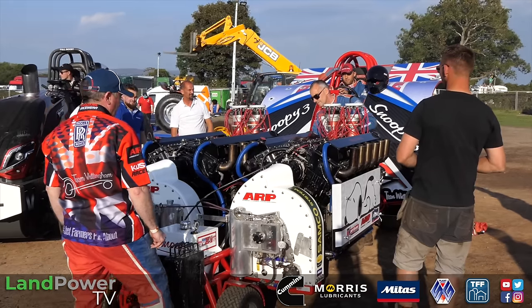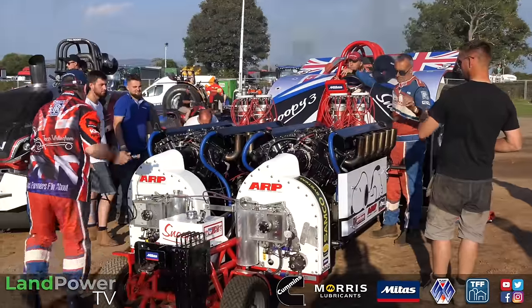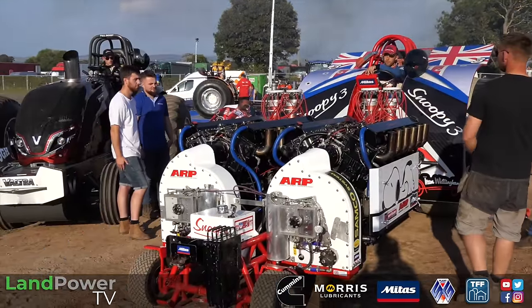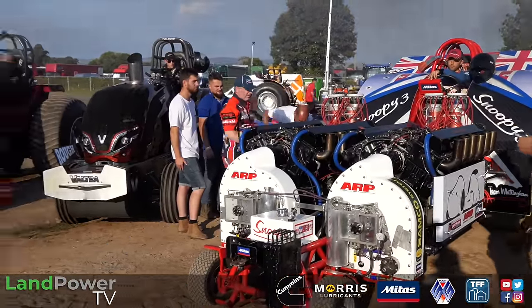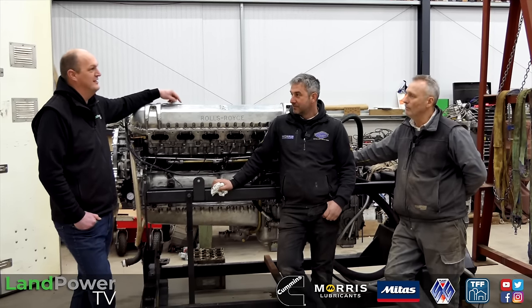Well, I started in 1979, quite a while ago, and we've progressed through different engine combinations, and eventually, about 1990, we got converted onto Griffons. And what's, for you, what's the appeal of this engine?